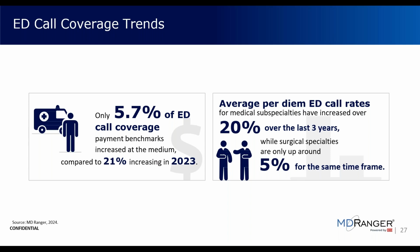ED call continues to be a challenge for hospitals that contract with community physicians to provide coverage because of lifestyle preferences, reimbursement changes, concurrent and regional call panels, and other market factors and complexities. Regardless of this, however, our new data suggests somewhat less pressure on ED call coverage arrangements compared to the previous year. However, there are absolutely exceptions to this.